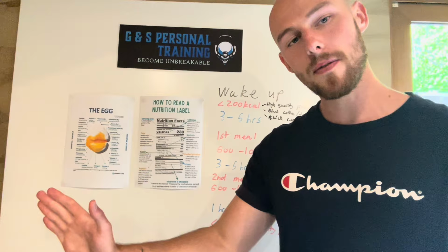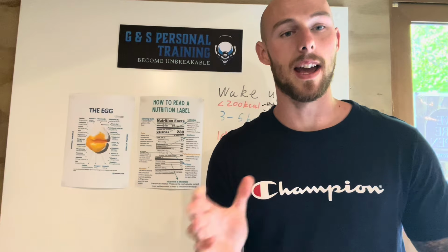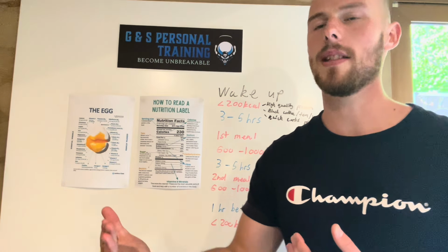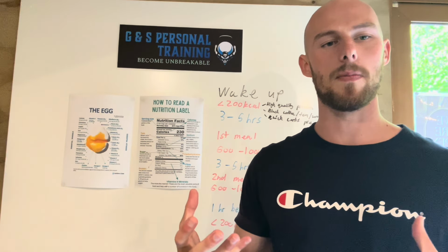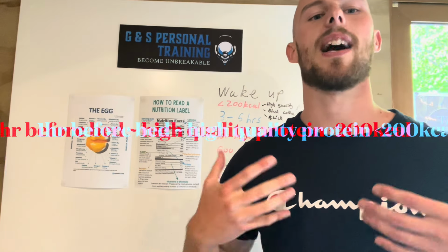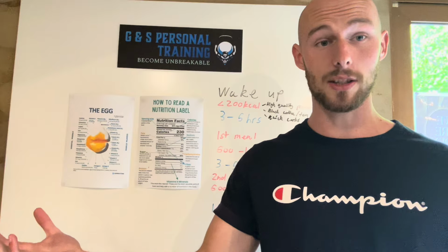And then about an hour before bed, we want to have a source of protein before bed to sort of hold us over. The idea that we need a big, huge meal before bed is pretty silly, because, I mean, what are you doing in bed? You're laying there, your body's recovering. It doesn't need to be digesting all this food and all this pasta, as much as that tastes good.